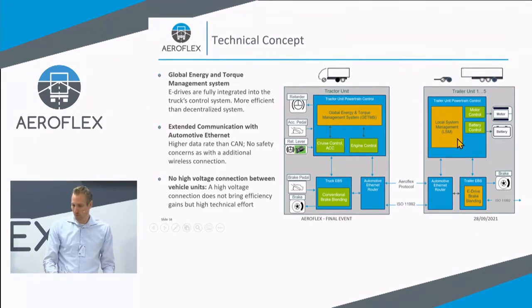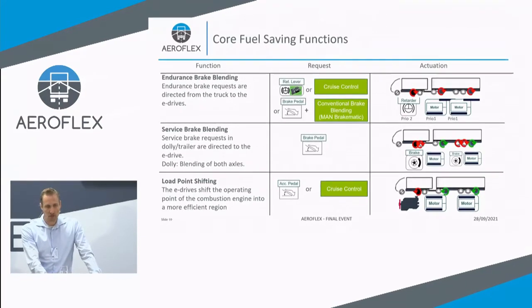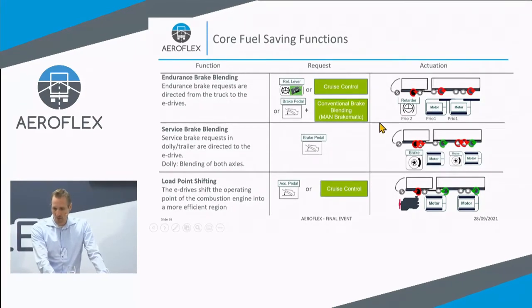In each trailer system, we have sub-control units, which then implement the instructions coming from the truck and in turn communicate the status of the system. We do not have a high voltage line between the systems, because a lot of people ask that question, but it doesn't make the system more efficient or bring any other big advantage. That's our core function we implemented in the system.